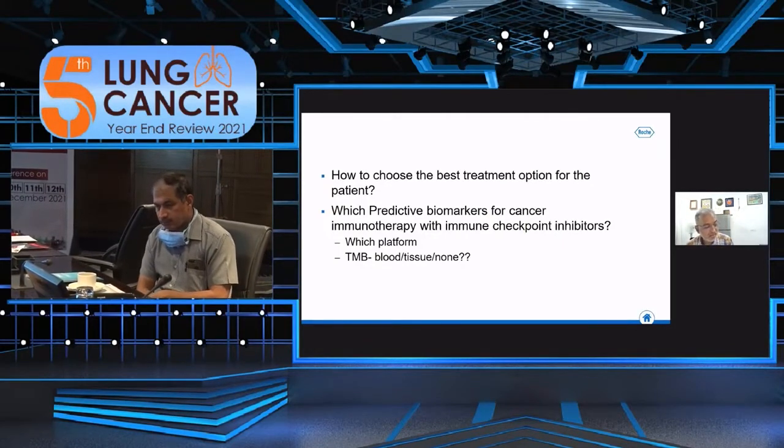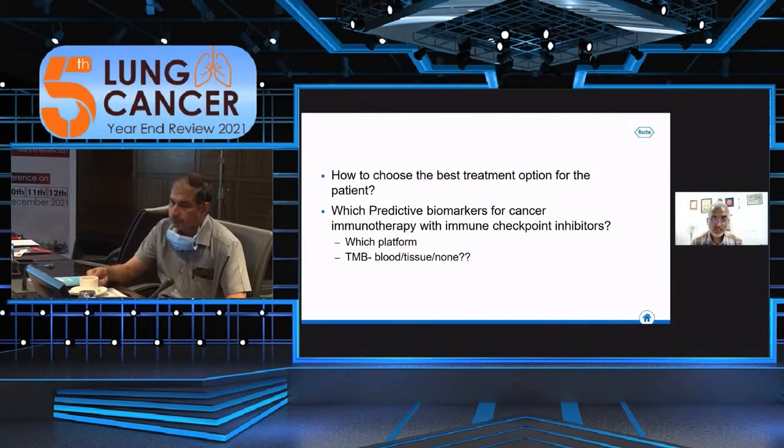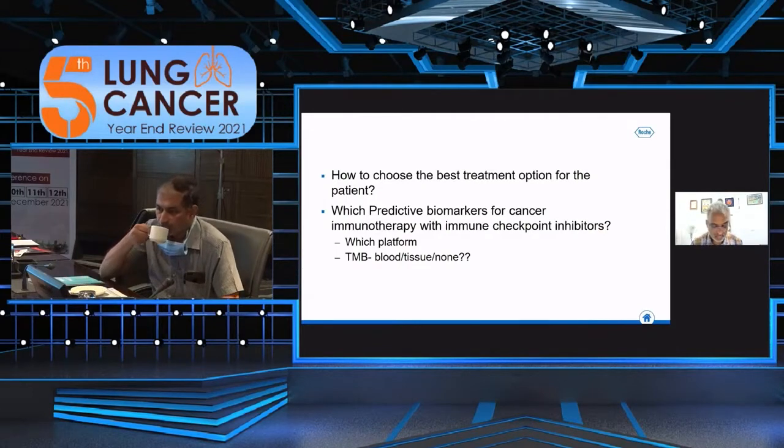Okay. Dr. Rajit, anything different at your place? So for practical reasons, it is all the same. But if we know that we are going to plan a particular IO drug, then it's better, if possible, to use that platform. If we are not sure, we can use the platforms interchangeably, but if we know that we are going to plan a particular regimen, then it's better to specify the type of PDL1 test. It becomes very difficult, it all depends on, after the reports come, then we start thinking about what we are going to use.